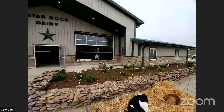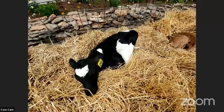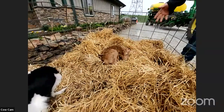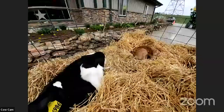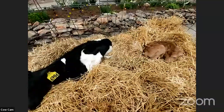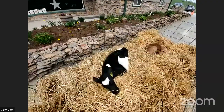So you can see here's our two newest additions from last night. One Holstein and one Jersey. Like I said, we're milking Holsteins and Jerseys on this site. The Jerseys produce a high fat and protein milk while the Holsteins are producing a large volume of milk. So we feel that the two together make that perfect blend of high quality, high volume, and also a high fat and protein content. As for naming our animals, as you can see, this one is 6986, her number is.